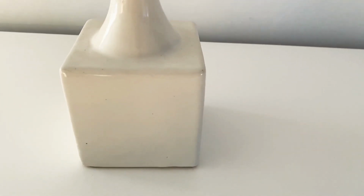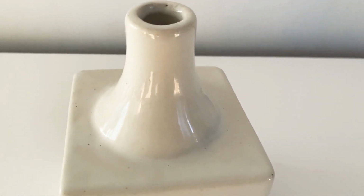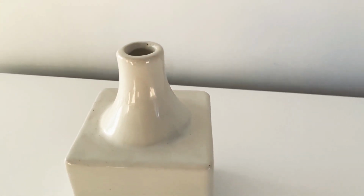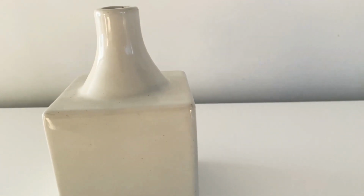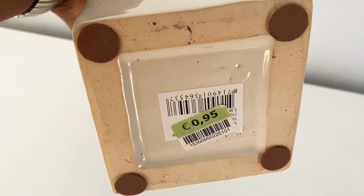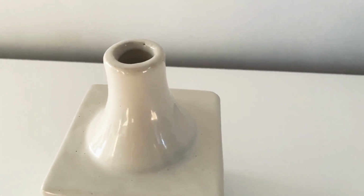Now, I cannot get over the fact how pretty this next piece is. I fell in love with it immediately. I do love the simple design, the square shape, the crisp, modern look that it has. It is perfect for what I am going for in my home these days. And I was so surprised because it was already reasonably priced at 95 cents, but it turned out that that day all the green tags were 50% off, so I was even happier.